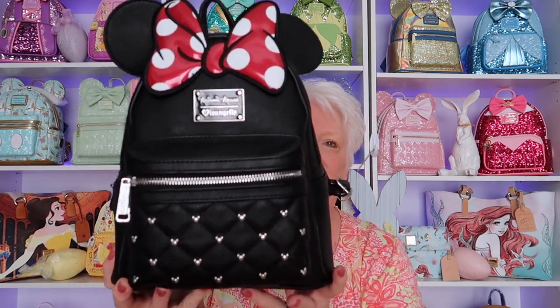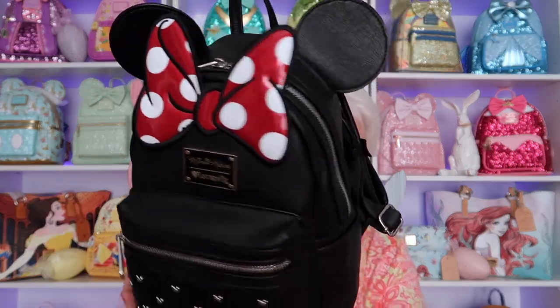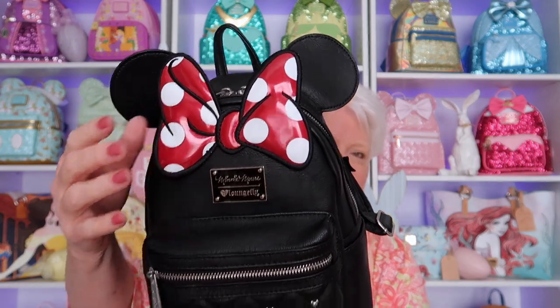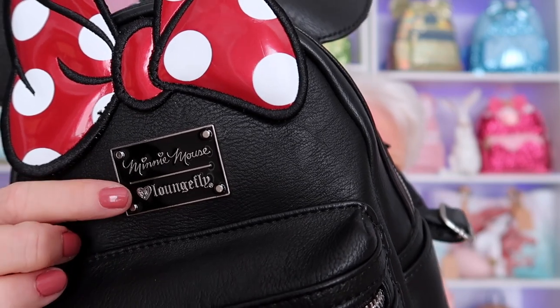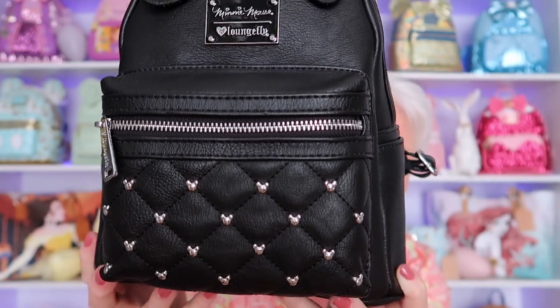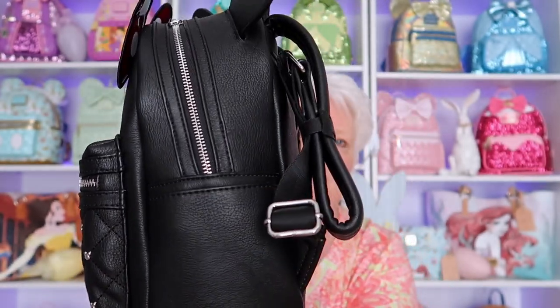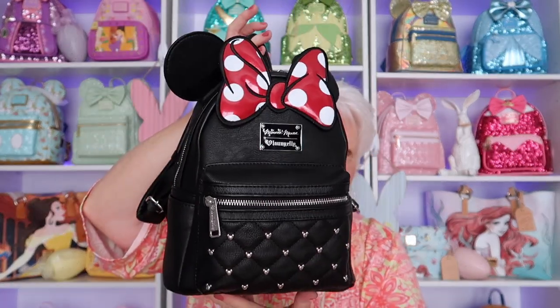And I think you might even still be able to get this on Amazon, but it is just such a pretty Minnie Mouse bag. A big, beautiful puffy bow. I mean, it's not super puffy, but you feel a little bit. And then you see here, there's your logo tag with the heart. And you've got these silver studs, Mickey head studs on it. It's simple, but pretty and elegant, I think. I love it.